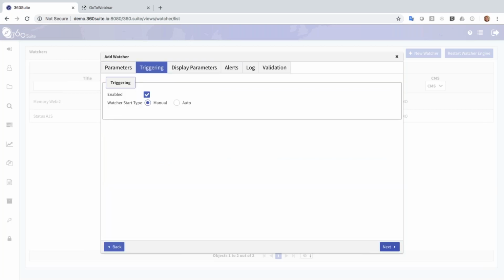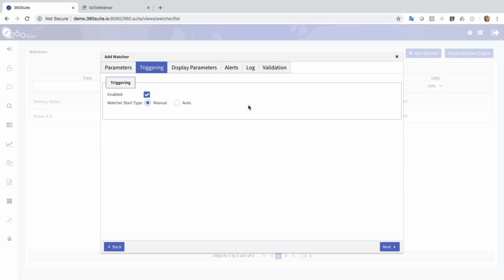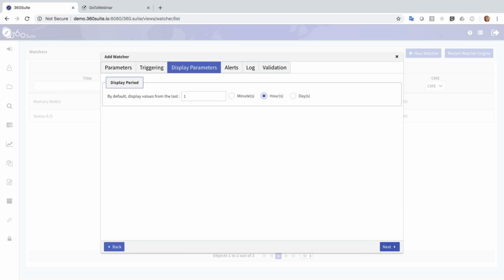And I will click next here. Triggering is just when do I want these watchers to run. Maybe you have jobs that run overnight for an hour, and you don't want to be alerted. You can set ranges so you're not alerted during times when you're going to have some reports that might take longer than 30 minutes. This is definitely helpful during the day, when users shouldn't be running reports that run longer than 30 minutes or whatever your threshold is.